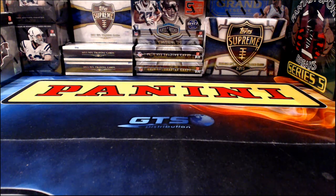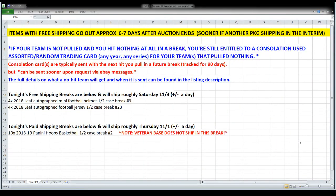So I imagine most of you have seen this, unless maybe you're watching it on tape delay or something and you just scrolled to the end. You might not have seen it, so here it is one more time. Free shipping breaks are always projected to go out 6 or 7 days after an auction ends. In this case, I'm projecting the football helmets and the jerseys to get out the door on or about Saturday. The paid shipping break tonight, which was hoops basketball that we just completed, is projected to get out the door on or about Thursday. Please remember, Veteran Base does not ship in hoops.